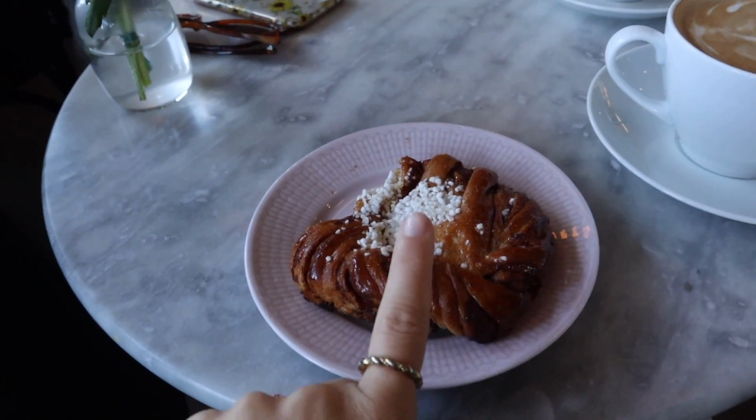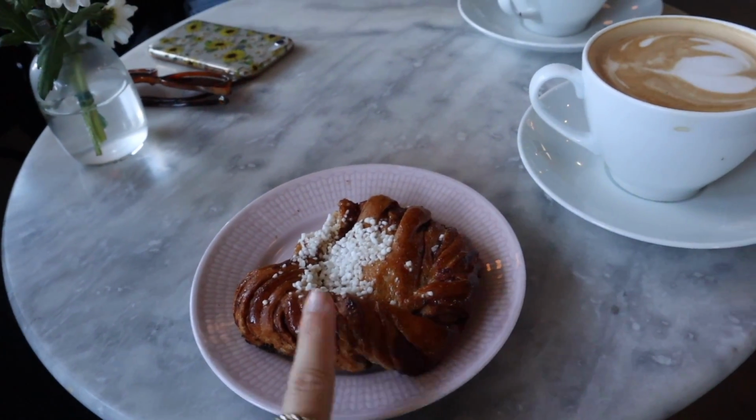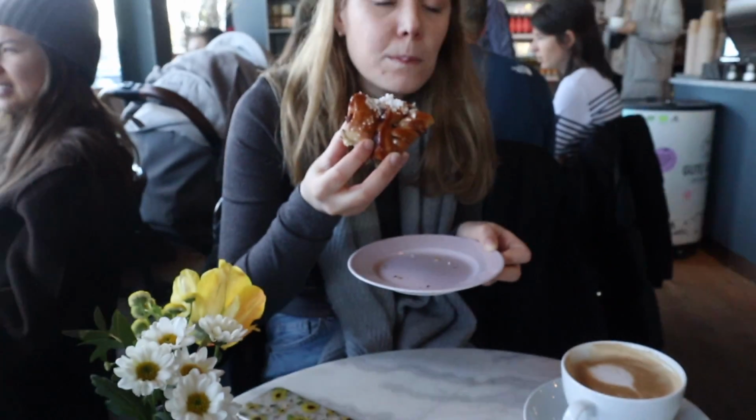So we finally come for our Fika. We got cinnamon rolls and then our coffee. Rate it out of 10. So Fika was so good.